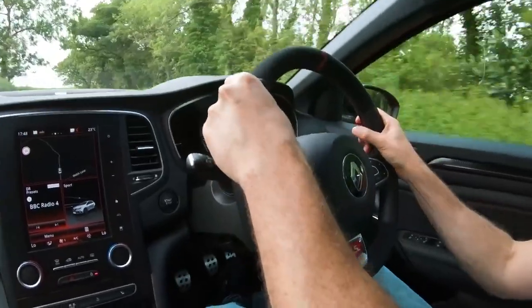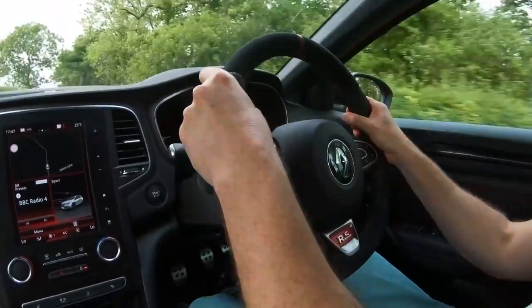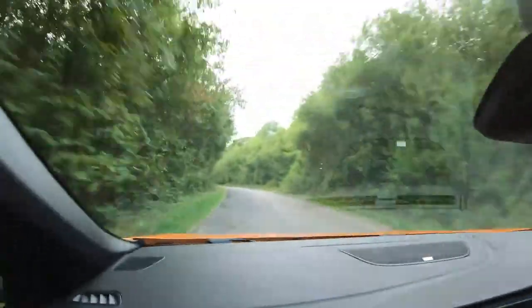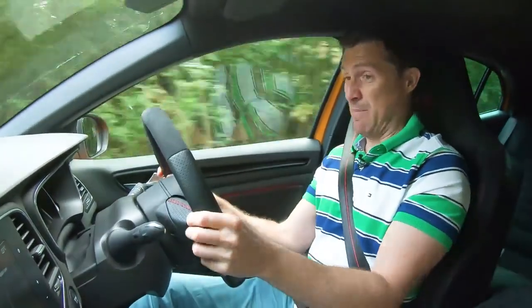Biggest problem for me though is the steering. So first of all, the steering wheel is really fat. I find it hard to hold in my lady's hands. But the biggest issue with it is the fact you can't really feel where the front wheels are pointing or what they're doing really. It's a good job they've given you this little marker here on the steering wheel so you know where you're aiming the car.